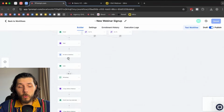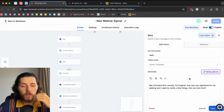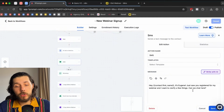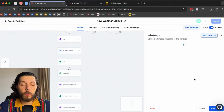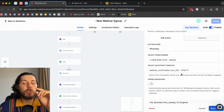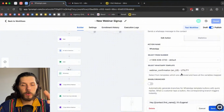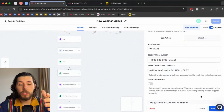And then we were sending what we call the engagement messages. You can see that this is the SMS message saying, hey, it's Eugene, you registered for my webinar, I want to clarify a few things. Can we chat here? And the same thing for WhatsApp. For WhatsApp, we were using an actual template, and we created it as a utility template, because you cannot send marketing templates outside of the 24-hour window, especially to US-based numbers. That is why it is there.